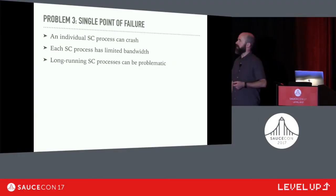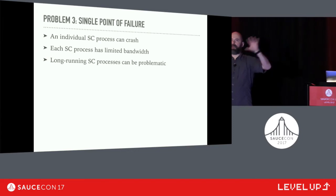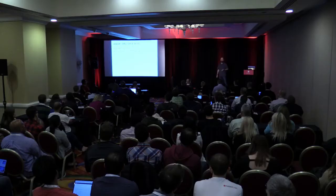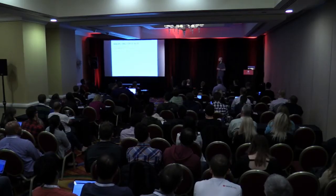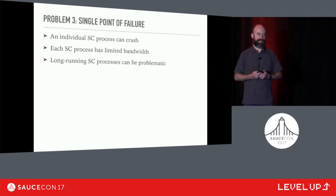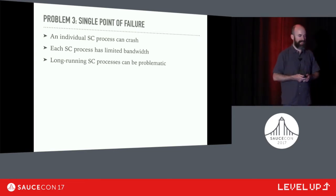So another problem here is that we've gone from ephemeral tunnels running all over the place to consolidating all of our tunnels in one place. And nobody here likes single points of failure, right? These are the things that give us nightmares and keep us up at night. And it's true, right? We're introducing a single point of failure here where an individual Sauce Connect process can crash. We've all seen this happen unexpectedly sometimes.